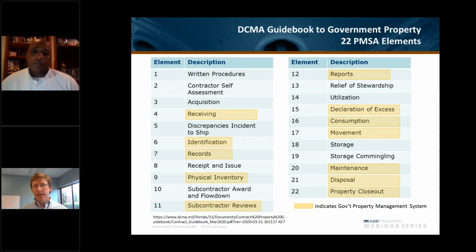So back to the defense contracting community. This document that I'm giving you a quick illustration of, really almost the table of contents, was published almost 6 years ago in what I'll call a raw form, but republished literally within the past 45 days. This is the DCMA's Guidebook to Government Property. It identifies the 22 PMSA, Property Management System Analysis, elements that need to be considered in order to be able to support your DCMA audits.